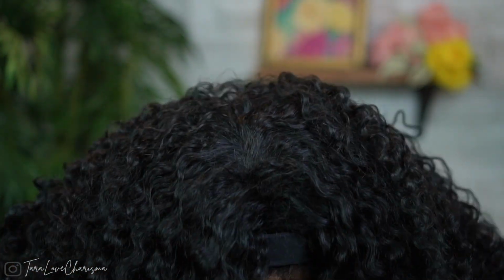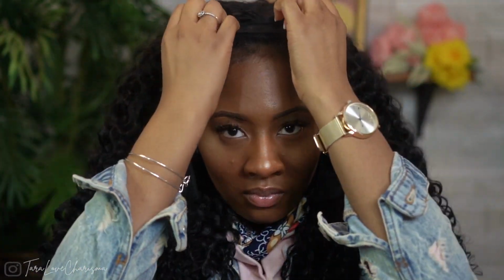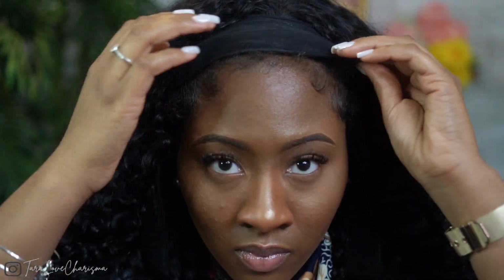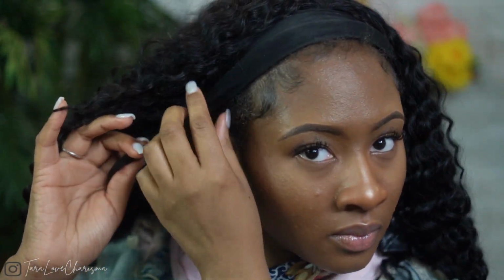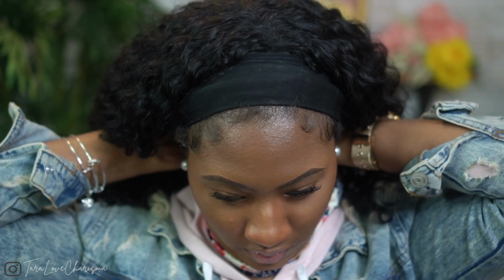Now I'm going to take the unit and just put it on my head. I'm gonna stretch out the headband and make sure the headband covers my 2 anchor braids. I'm gonna pull the unit back some and make sure that it just covers the hair closest to my hairline as possible. And so now I'm just gonna Velcro the back of the unit to my head.